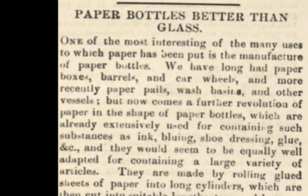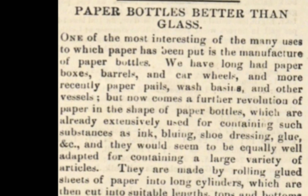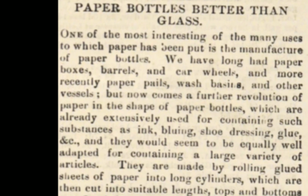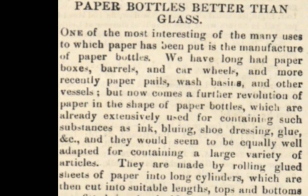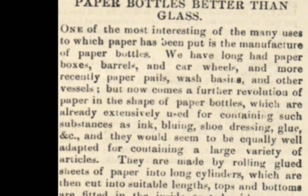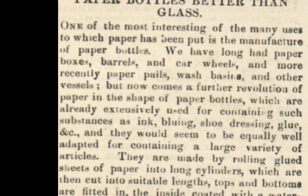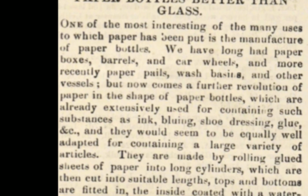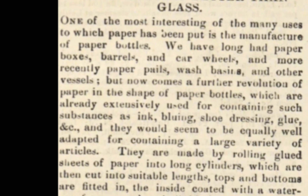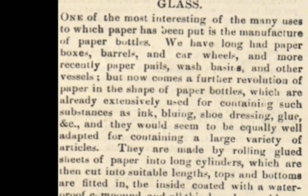One of the most interesting of the many uses to which paper has been put is the manufacture of paper bottles. We have long had paper boxes, barrels and car wheels, and more recently paper pails, wash basins and other vessels. But now comes a further revolution of the paper in shape of paper bottles, which are already extensively used for containing such substances as ink, bluing, shoe dressing, glue, etc. And they would seem to be equally well adapted for containing a large variety of articles.